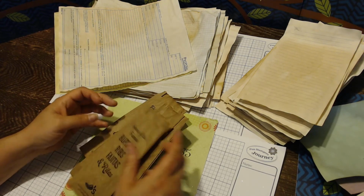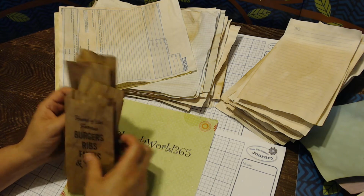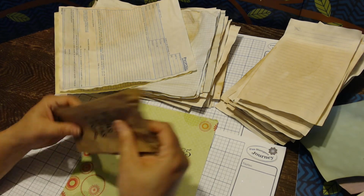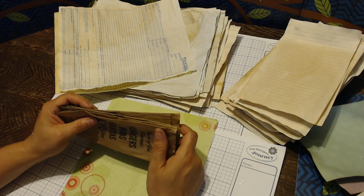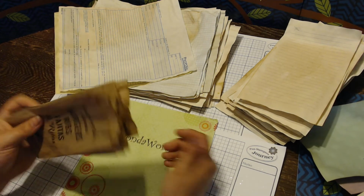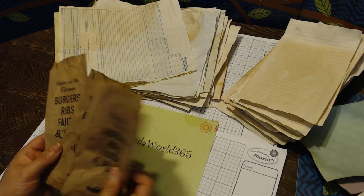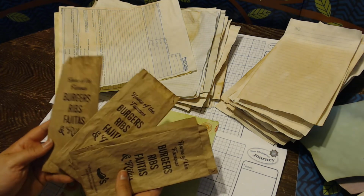Whenever we are at Chili's, I harass my friends and family to give me their bag before they start eating, because it has the napkin and the silverware and your straw in it and everything. So I make them all dump them out and give me their bags. That's how I get extra little bags, and they are too cute.